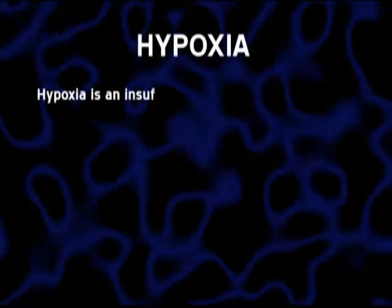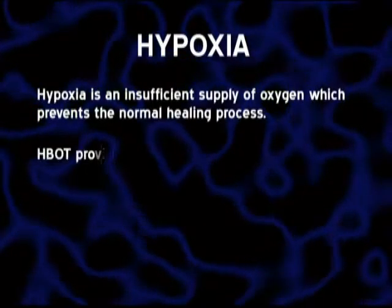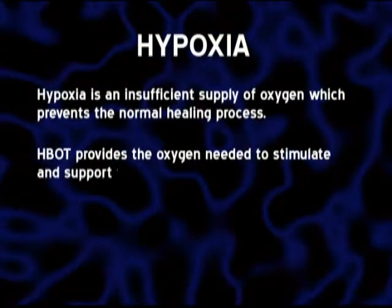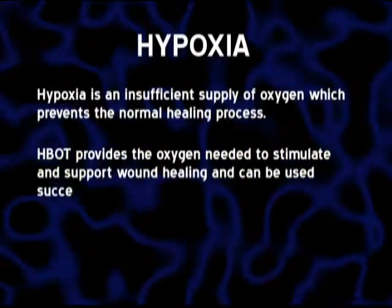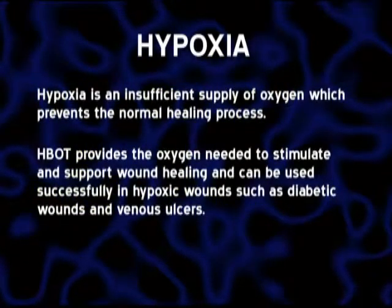Hyperbaric oxygen therapy is extremely effective in healing select diabetic ulcers. Basically, the principle is that using hyperbaric oxygen, we can increase the amount of oxygen available to the tissues around the ulcer and thereby increase the rate of healing. In wound healing, hypoxia is an insufficient supply of oxygen which prevents the normal healing process. Hyperbaric oxygen therapy provides the oxygen needed to stimulate and support wound healing. Hyperbaric oxygen therapy can be used successfully in hypoxic wounds such as diabetic wounds and venous ulcers.